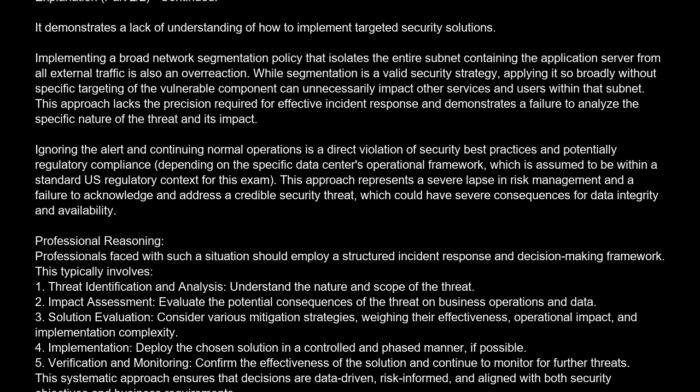Professional reasoning. Professionals faced with such a situation should employ a structured incident response and decision-making framework. This typically involves: 1. Threat identification and analysis. Understand the nature and scope of the threat. 2. Impact assessment. Evaluate the potential consequences of the threat on business operations and data. 3. Solution evaluation. Consider various mitigation strategies, weighing their effectiveness, operational impact, and implementation complexity. 4. Implementation. Deploy the chosen solution in a controlled and phased manner if possible. 5. Verification and monitoring. Confirm the effectiveness of the solution and continue to monitor for further threats. This systematic approach ensures that decisions are data-driven, risk-informed, and aligned with both security objectives and business requirements.